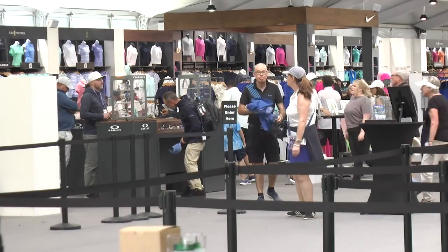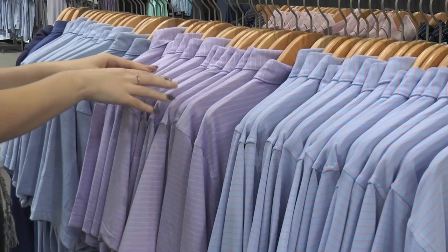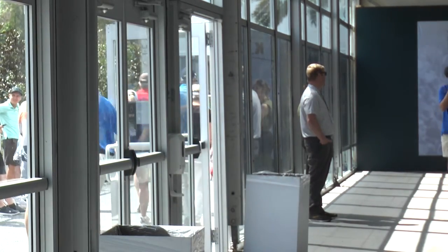What do you think? When the Players Championship came to a close, the student volunteers were happy that they'd been able to work at the fan shop. We don't just do this for no reason, we do it for a cause. Obviously, we want to help our community as much as possible. My favorite part was the people, seeing all the people come in and be so happy about everything that they were able to get, and knowing that they left happy and they came in happy too.